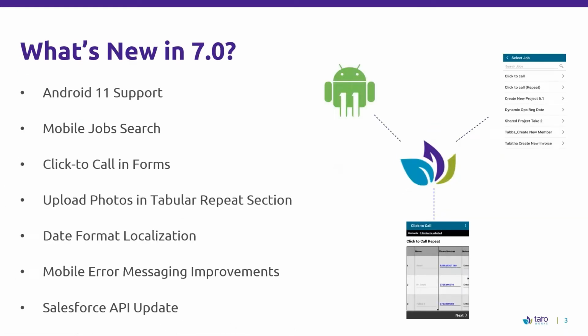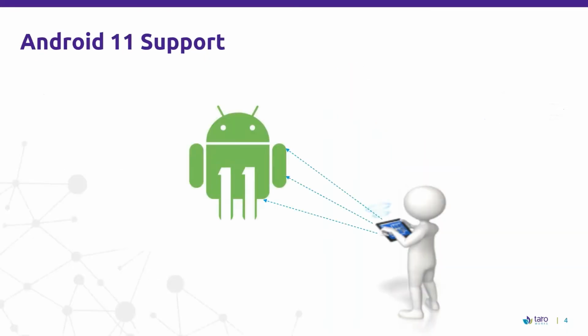Some of the features that we are going to be looking at in 7.0 are Android 11 support, mobile job search, and click to call in forms, and we'll look at each of these features in detail. So let's get started.